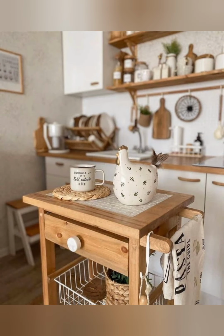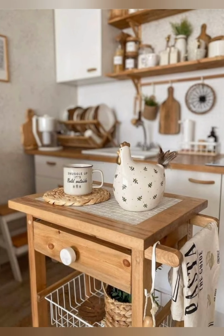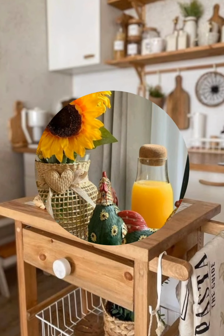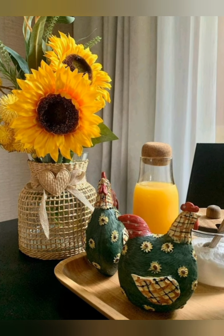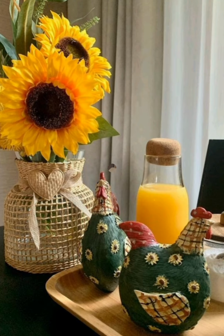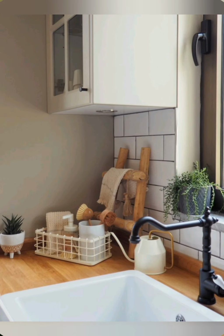Number 25. Window treatments. Dress windows with simple and airy window treatments like cafe curtains, Roman shades, or lightweight fabric valances. Choose fabrics with floral or gingham patterns to add a touch of cottage-style charm.